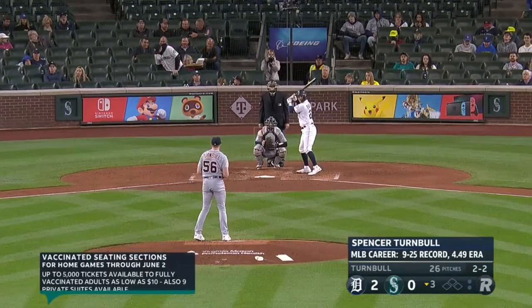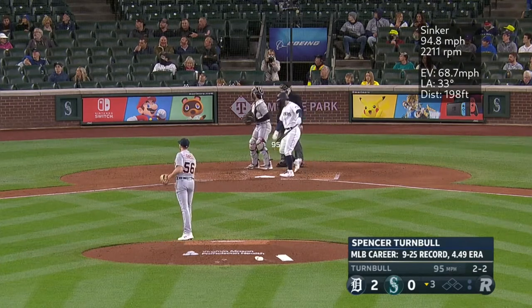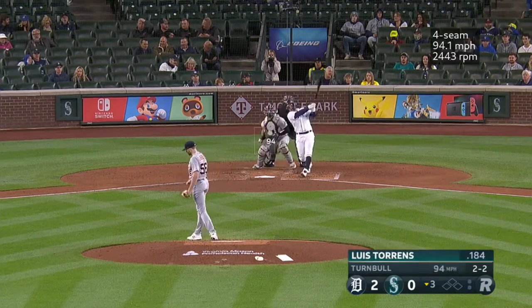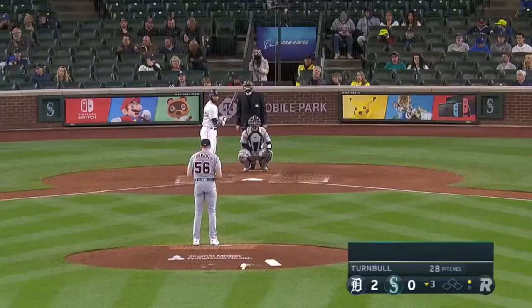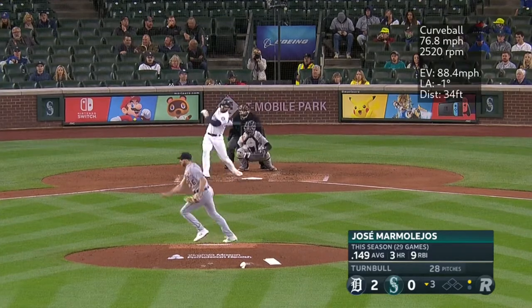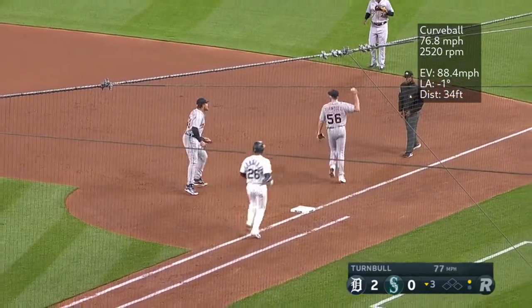Turnbull. A bit of games here, and it continues here with a strikeout. That's the third strikeout. Turnbull one down. He's retired the first seven men. Jose Marmolejos. Cabrera feeds to Turnbull. Quick two outs.